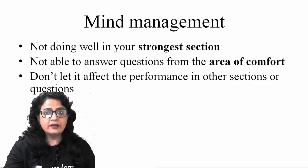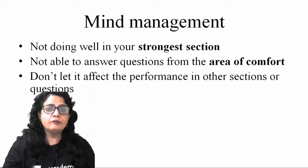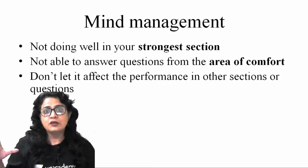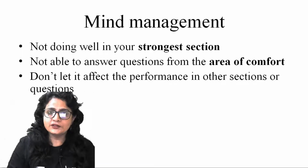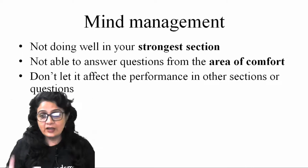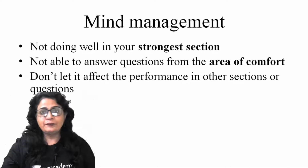Don't get intimidated just because the paper did not come as per your expectation, or you could not perform as you anticipated. Both ways, you have to be balanced in the examination hall. Don't let it affect the performance in other sections or questions. So you have to be calm and composed in the examination hall. That is another challenge that you have to take on confidently, that you have to train your brain to be calm and composed.